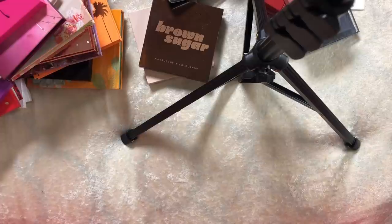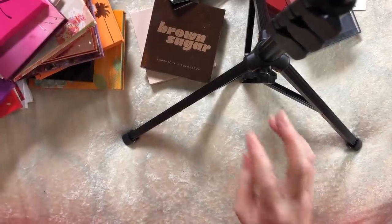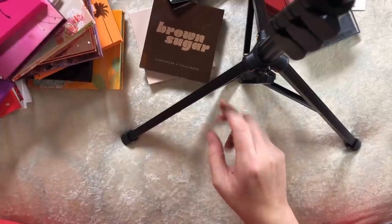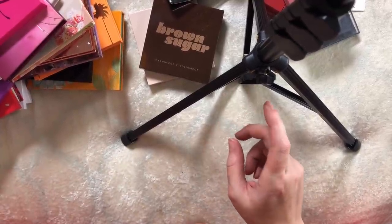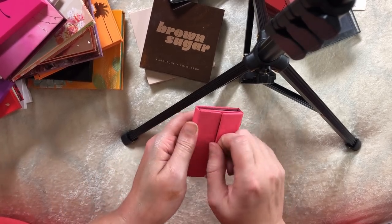I don't know where Soleil is at the moment. I don't even remember bringing it over here. Soleil has a yellow packaging, and it's bright colors, and I'm not sure where it is, but I do own it, and I do like it.